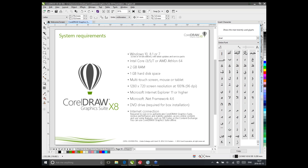We've heard that some older versions don't look that great on Windows 10. Well, you can now purchase the upgrade and get to a great version for Windows 10 by paying the upgrade price and not the full price.